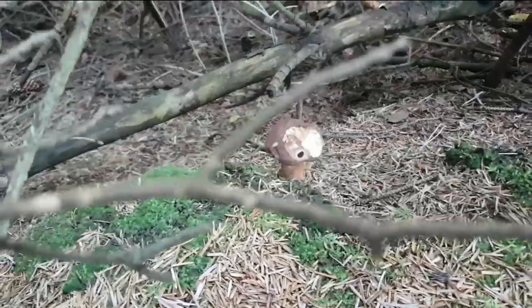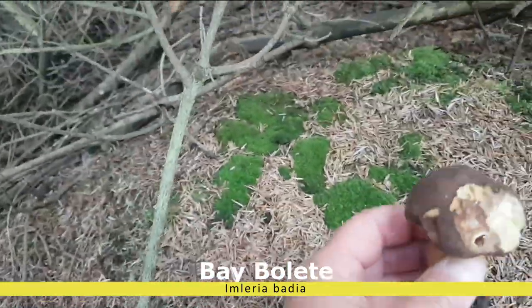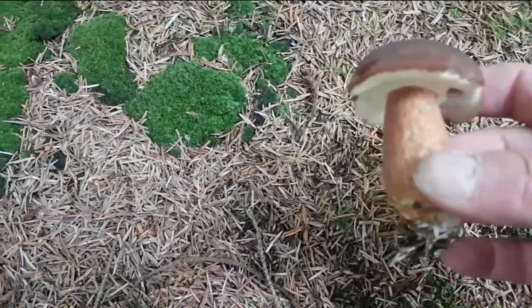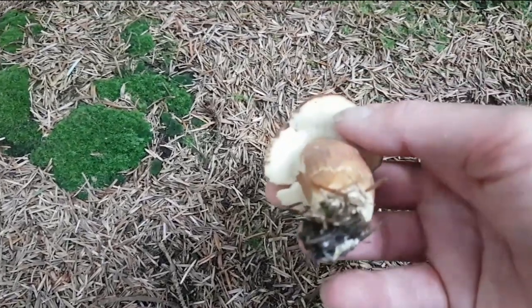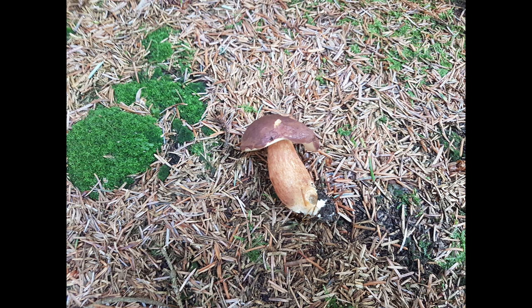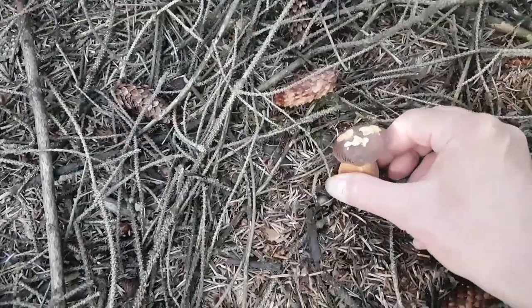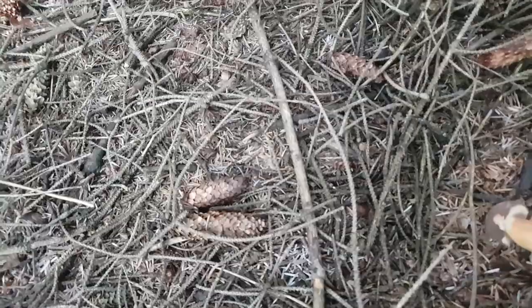Here's our first bay bolete, nice and fresh. Oh yes, nice. You can see the brown stalk, brown cap, and tubes starting off whitish-yellow, turning yellow. Nice one. Another young bay bolete. Beautiful. And there's another one. Nice. So they are coming out.